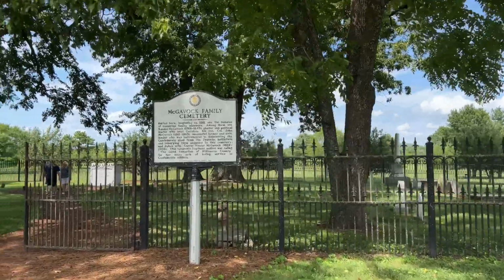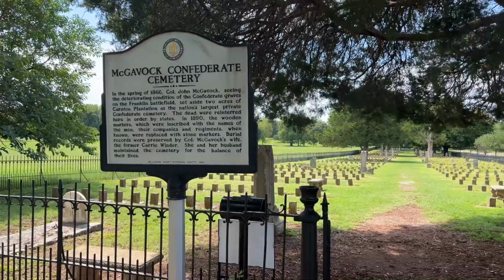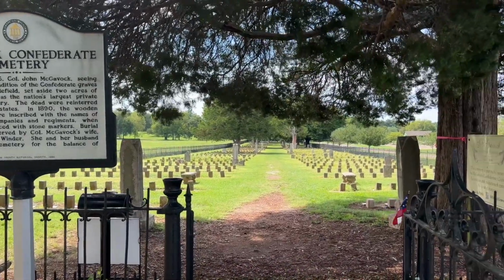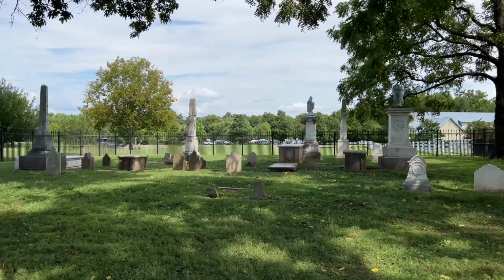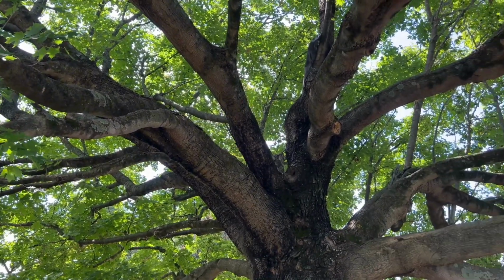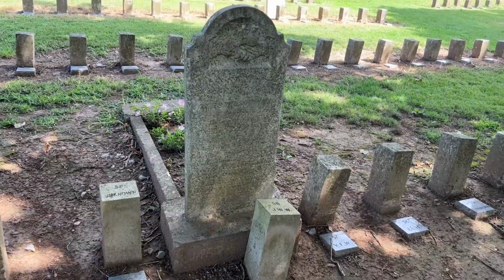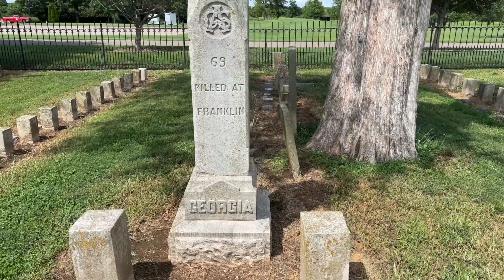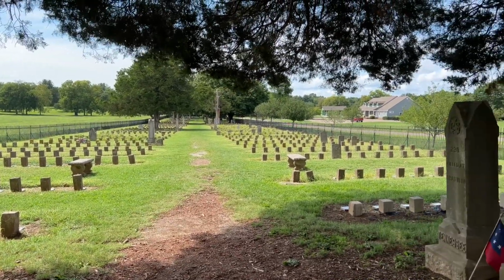After the battle ended, the McGavicks were left with burying the soldiers left on their property. Because many soldiers were unknown and at the time laws prohibited Confederate soldiers being buried in public cemeteries, the McGavicks turned part of their property into a Confederate cemetery. Over the next 40 years, the family became the caretakers and guided people from all across the United States to certain sections of their cemetery that's separated by state and identifying markers to where their loved ones might be buried.